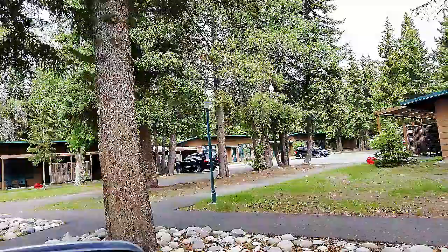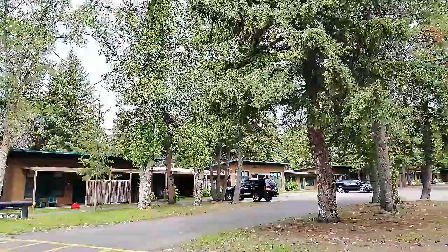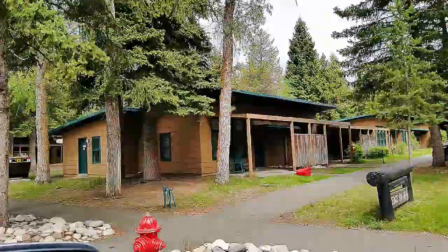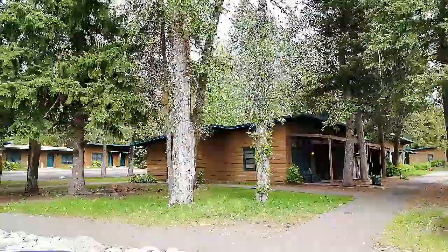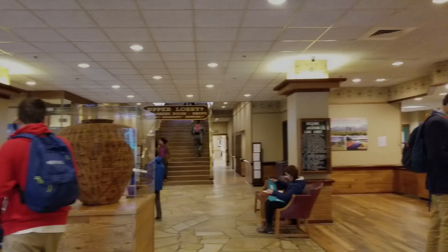We are at Jackson Lake Lodge in the Grand Tetons. They have these really nice, they call them cottages, but they look like just regular rooms. It's a really nice area, and it's right next to Jackson Lake. Of course, make reservations. Don't expect to just show up here and get a room. That never happens in these national parks. Jackson Lake Lodge.